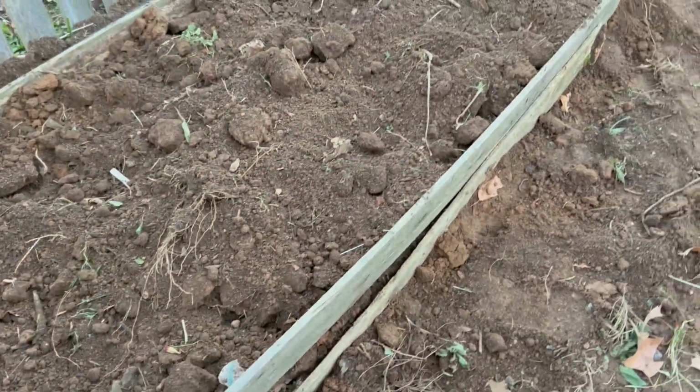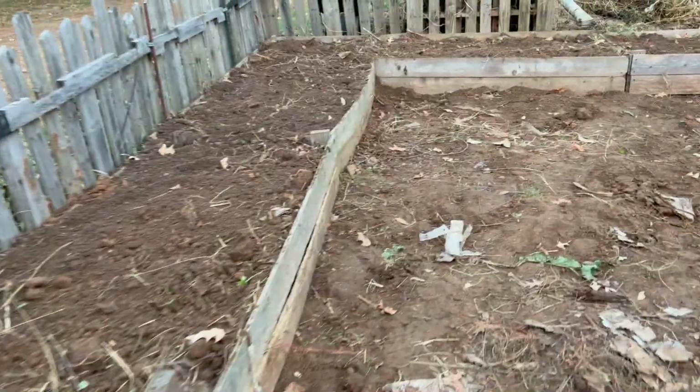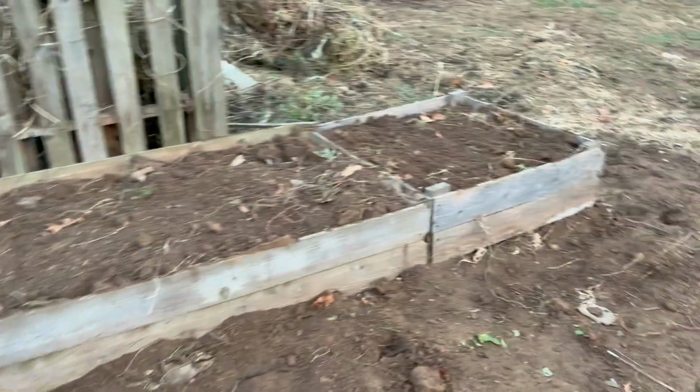All right. Kind of repaired this one a smidge. It's going to need some work though, but I do have dirt in all of these. So far I like this. You know how I was talking about moving furniture and you just have that feeling that you like it? This feels good. I like this. I'm done for the day.